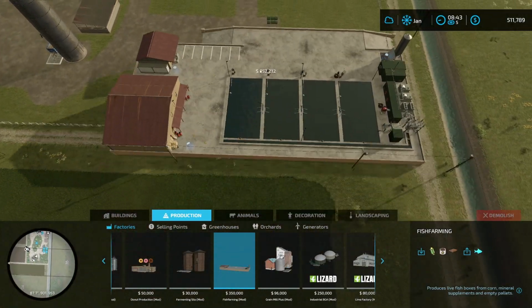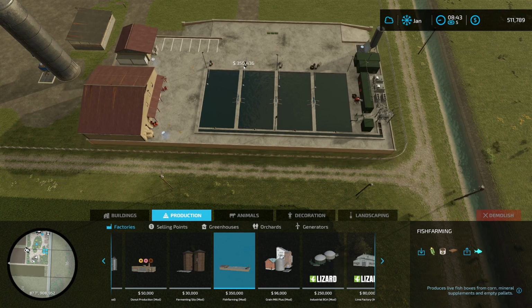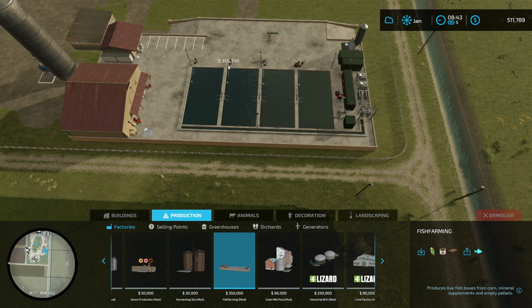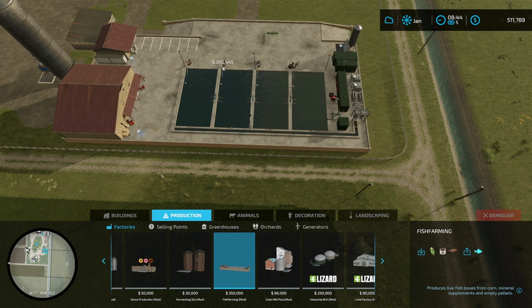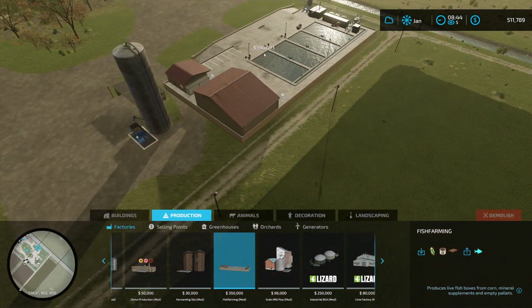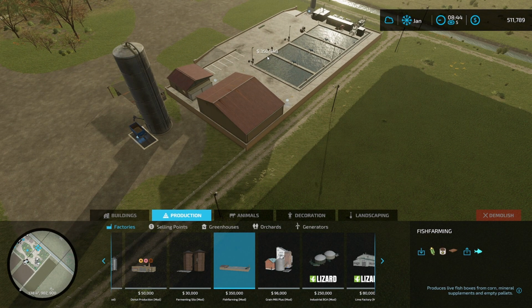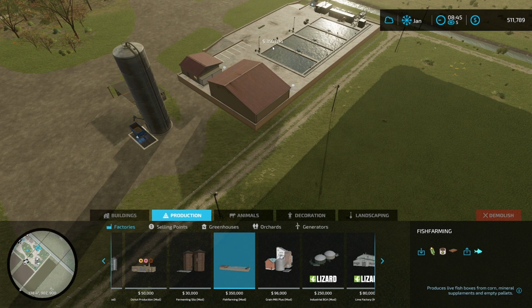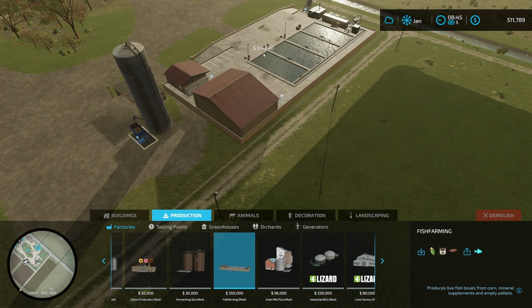We do have the money to place this down, so I'm thinking maybe right about... we've got to leave ourselves some room to get in and out on the entry and exit points, so maybe if we were to place it right there, we would lose our roundabout there. But I think that right there would be a good spot for it. We could do our fish farming and everything right there.